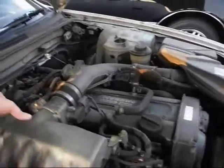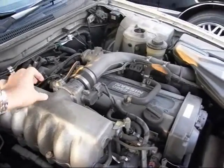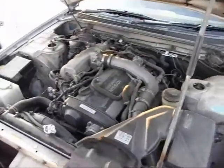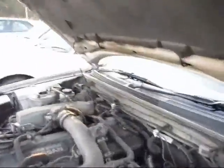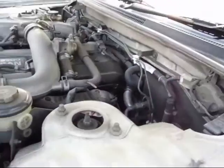We'll give it a rev, see what it sounds like. That all sounds reasonable. I don't know what it sounds like on the video. All of the belts look okay. Common things on the RB series engines is to look for oil leaks. It's a little bit there. It's not an important gasket, but it just can be a little bit messy.